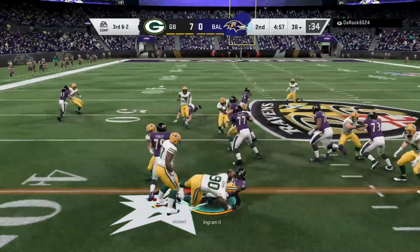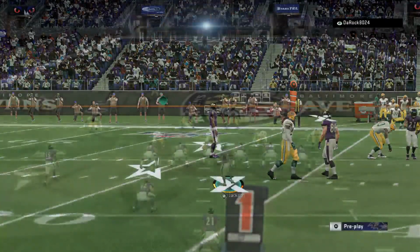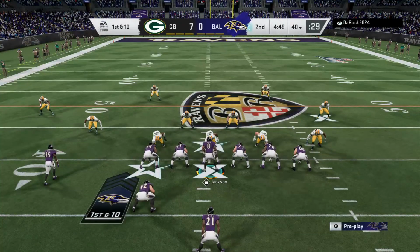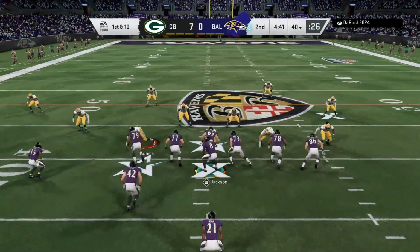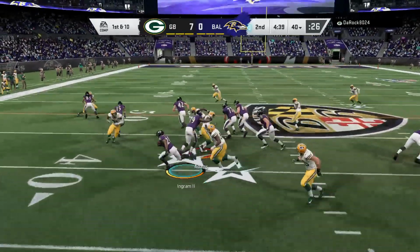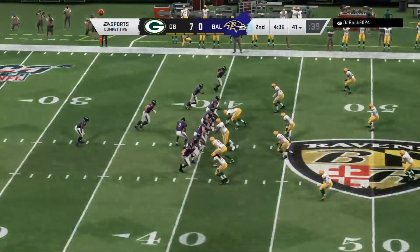On 3rd down, Mark Ingram. And he will have a 1st down here at about the 40. Got what he needed for the 1st down with a gain of 2. On first down, Ingram. Preston Smith there on the stop.